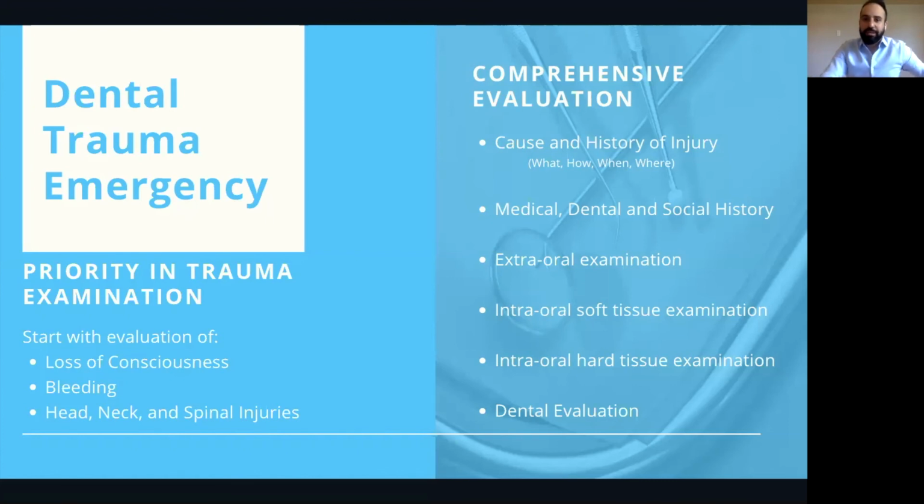Once that has been ruled out, my next checklist is to start gathering information. I always want to make sure that the source of information is a reliable source. So the person that is telling me this is either a caregiver, guardian, parent. It's not an older sibling. It's also not someone under the influence. So I want to make sure that the history that I'm getting is the most appropriate.